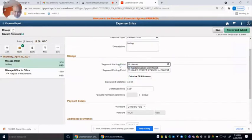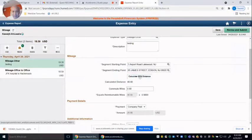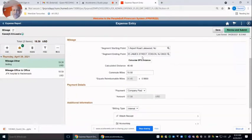I never did expenses for myself. So I'll choose another address, any address. Okay, so calculate miles. Since I am going from my home to this hospital, but I was supposed to go to my office, let's say 15 miles is my usual daily commute. It basically deducts that from the calculated miles, because that is not billable. So I deduct 15 miles and then that becomes the accurate charge.